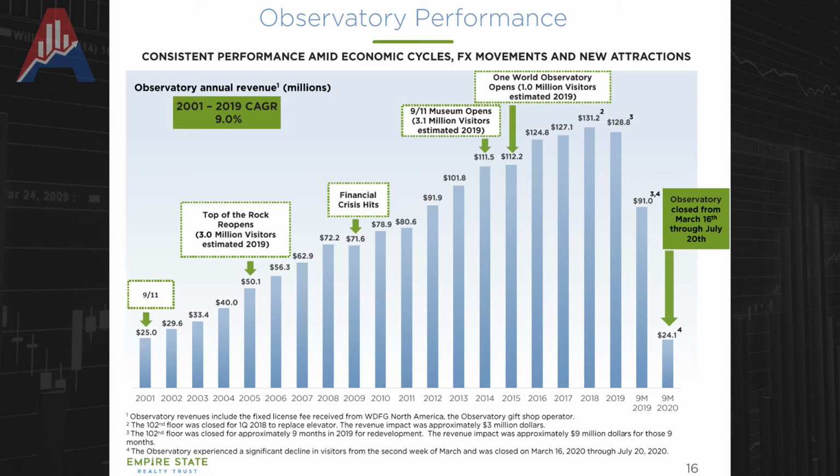The main interesting thing about this investment would be the Empire State Building. The Empire State Building obviously has office space as well, but I think their main attraction would be the observatory. In this sheet we can see how the observatory revenue has been increasing, and it comes down to about a 9% compound annual growth rate. And keep in mind that there has been some drawback in certain periods, and here as well.